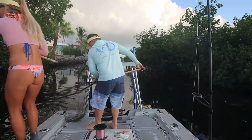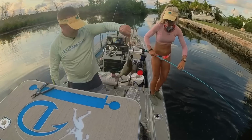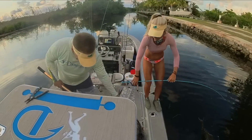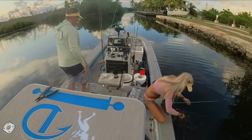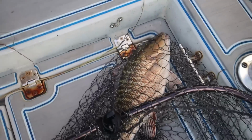Nice. Oh, nice. You choked that. Living right at the mangroves. That's another big one. Another nice one. Can't complain about that. No. But all day struggling to catch fish. Come back in a rural public canal waterway and we catch crazy stuff.